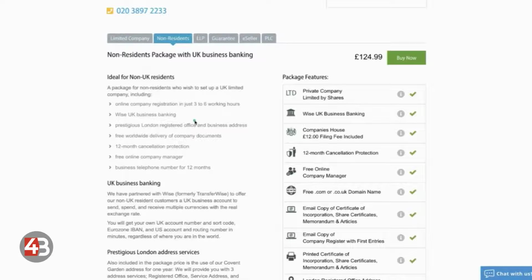It gives you that bank account. It gives you registered offices. So it gives you the address that you can use for your business and the people involved in it. So it's got everything that you need as a non-resident to form a UK company.